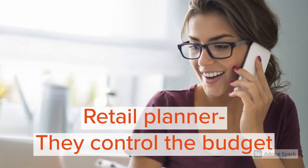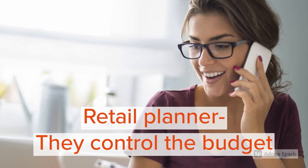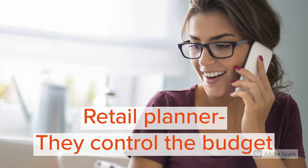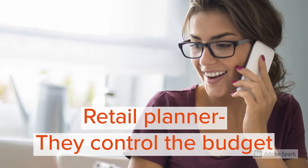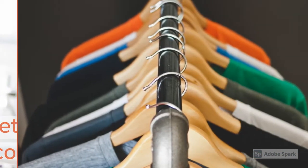One of the other entry-level positions in a large company is a planner. And the planner works in collaboration with the buyer to develop the sales forecasts, inventory plans, and spending budgets for merchandise to minimize unsold goods and to achieve the retailer's sales and profit objectives.